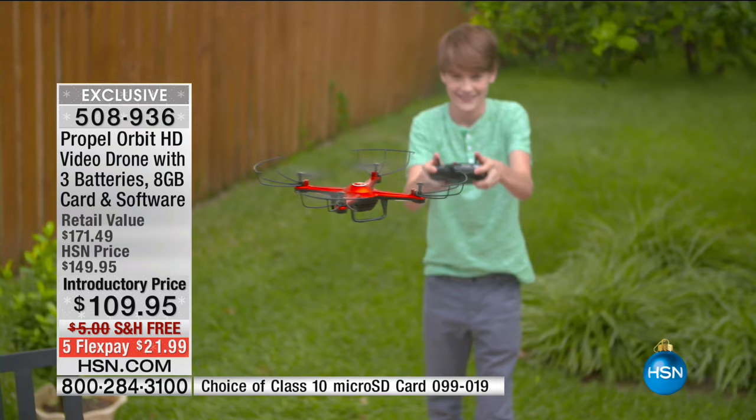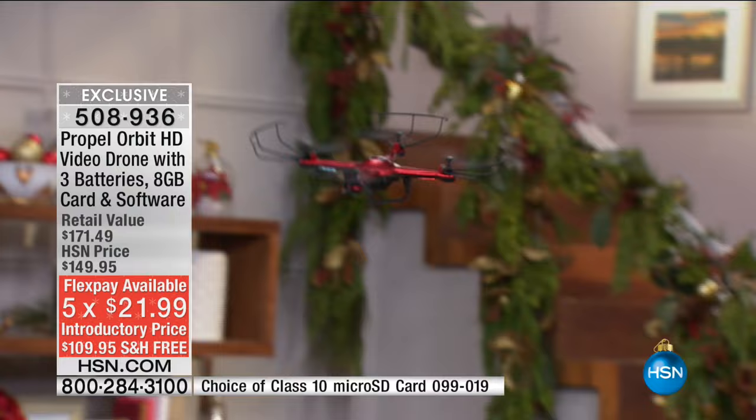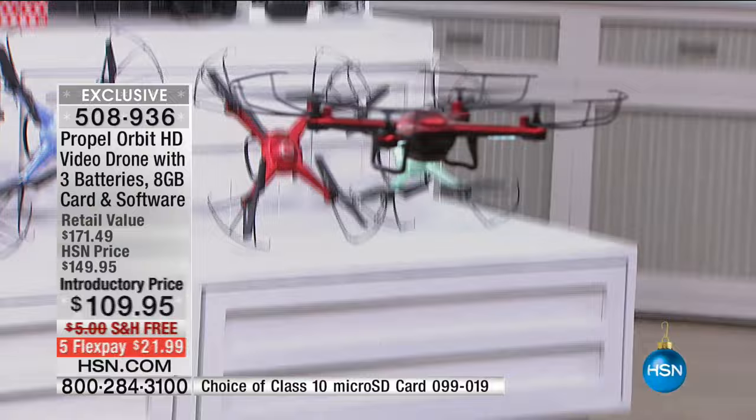Under $110. Your Flex Pay is $21.99. This is being flown live here on the set by the flyboy himself. Now, there's one button takeoff and one button landing. So easy, that's all you have to do. It is so incredibly easy. Look how steady it is. Oh, by the way, there are three speeds, beginner all the way through to advanced.